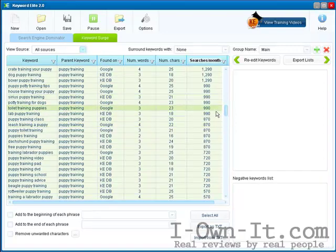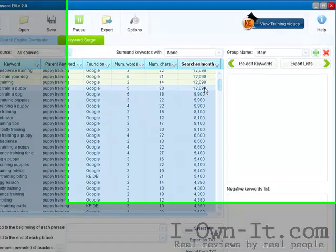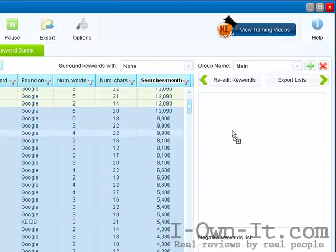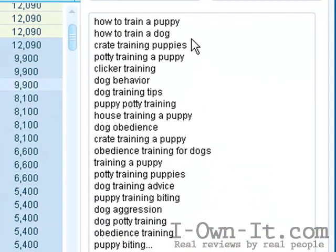But we're just gonna take from 1,000 up to, let's go right up to 12,000. I'm just gonna click to highlight all those, and I'm gonna drag them over and drop them here in the side panel. So we have how to train a puppy, how to train a dog, crate training, potty training a puppy, clicker training, dog behavior, dog training tips, puppy potty training, house training a puppy, dog obedience.